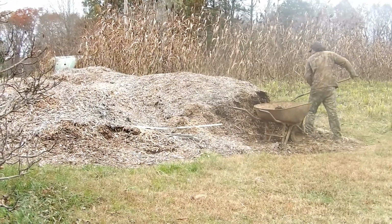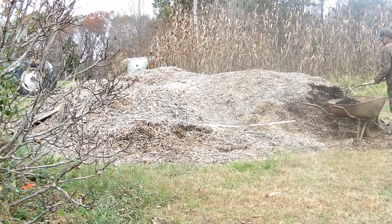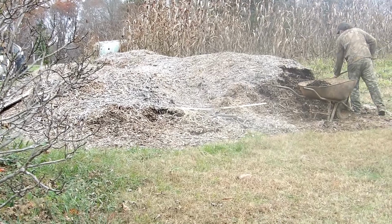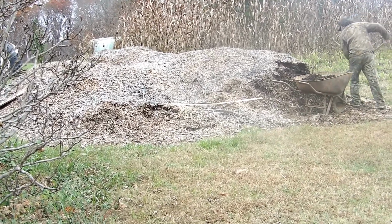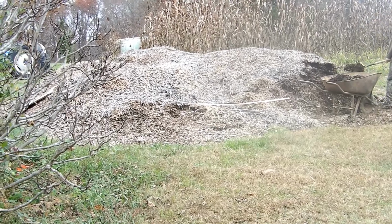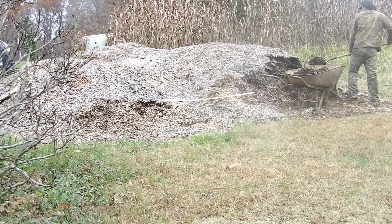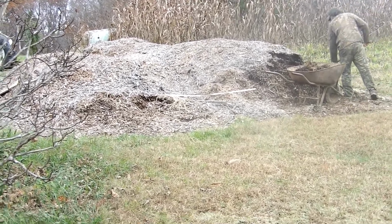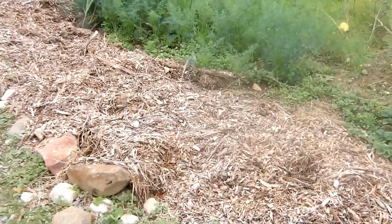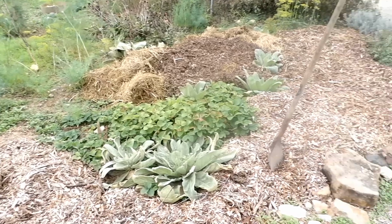We were blessed with all this wood mulch, and it's been here for about a year. The tree company came through and they were grinding trees on the right-of-ways, so we just gave them a place to dump. Not exactly the most convenient place or very pretty, but that mulch is gold right there. And here's what we're doing with our herb garden, getting it ready for the winter.